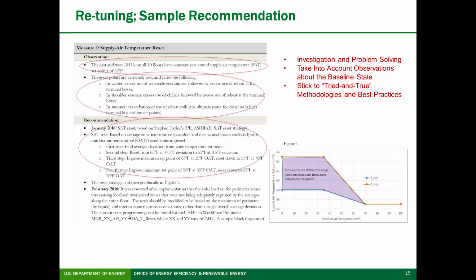Okay, so this slide shows an example of the kind of recommendations that are provided as part of a retuning effort. The point of the slide is not to read through this text, but just to show that the recommendations have a narrative structure that describes a problem or opportunity within the baseline building and how it was investigated, and lays out a new sequence of operations that has sufficient detail to serve as a clear blueprint for a control contractor or for anyone at the building or organization who wants to understand the rationale and the details of the recommendation.